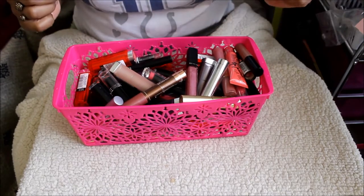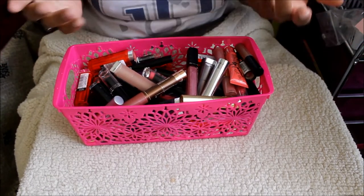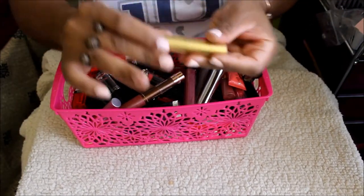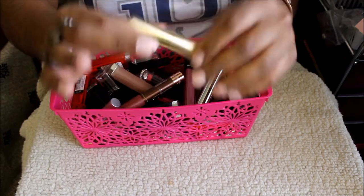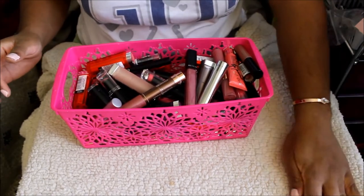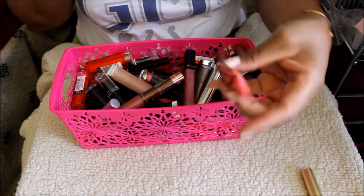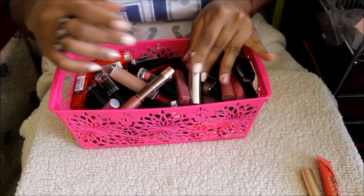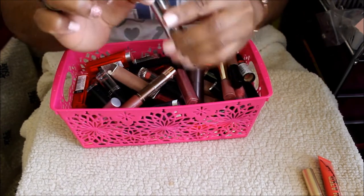Ultimately, I would love to get rid of half of my collection because there is stuff that I want to add to the collection. Anyways, let's go fast. This is Too Faced lip creams or whatever. This is in Pink Chocolate. I'm keeping. Love it. This is LA Girl lip paint in Tango. Keeping. This is my Mary Kay True Dimensions lipstick in Natural Beauté, keeping.